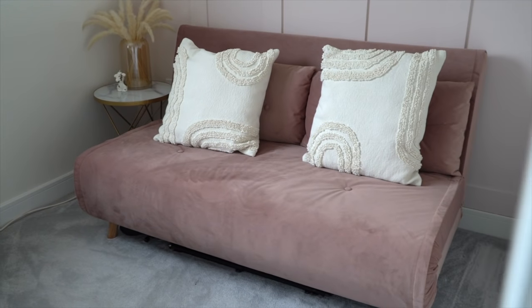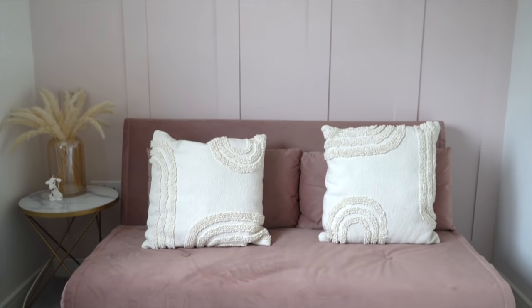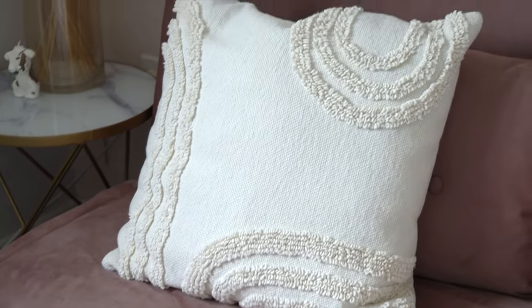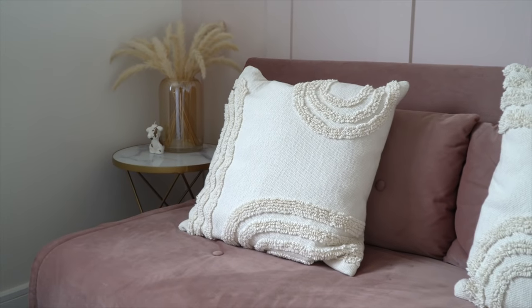Coming into our spare room slash office, which has actually changed a lot since the last video. Come on through. So to the right is the spare room section where we have our sofa bed, which we got from Made.com, which was obscenely expensive. Wasn't it like 500 quid or something? Mad. And it's not the comfiest thing in the world. These cushions are from Primark.